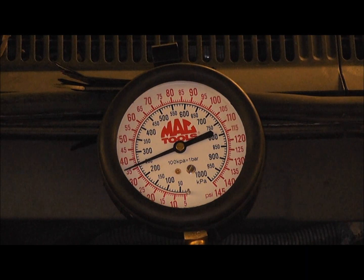Definitely an issue, no question about it. This needs to be handled. I believe this will take care of our lean condition, this will take care of our roughness complaint, and this will take care of our misfire trouble codes. What I want to do is show you guys now how to do a fuel injection service. There's multiple ways to do this, but we're going to do that. We're going to clean these, see if we get a result. Cleaning them, if it doesn't work, then we're going to have to replace these injectors.